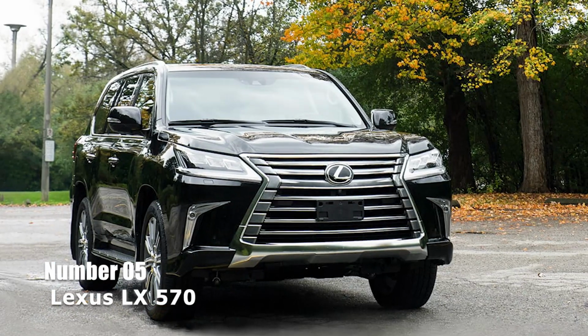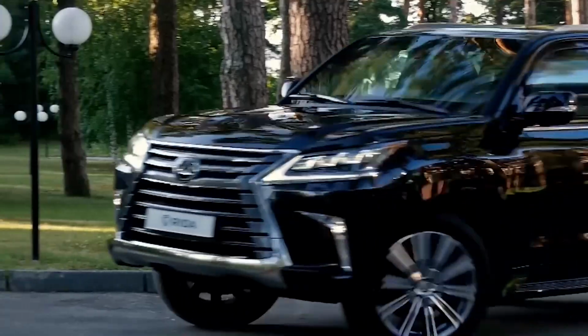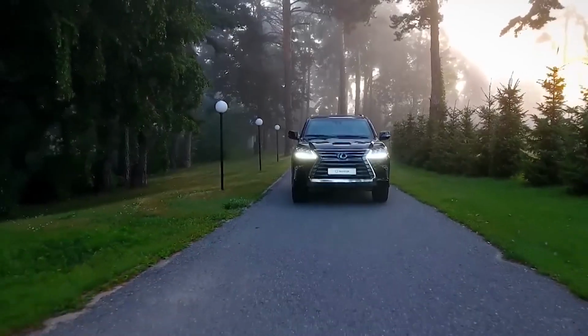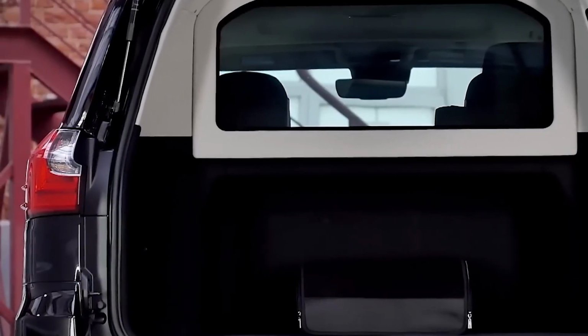Number 5. Lexus LX 570. Since 1995, Japanese manufacturers have been producing the largest SUV under the Lexus brand. Rita Cars, a specialized manufacturer, has armored this model. Aside from the armor, it is 16.4 feet long and weighs 2.6 tons.